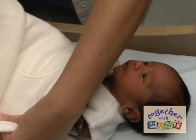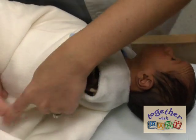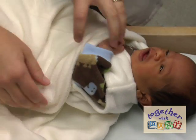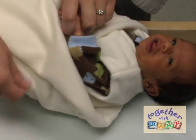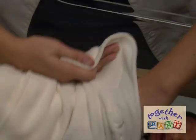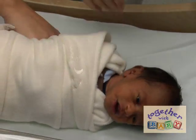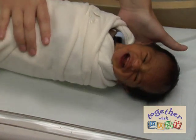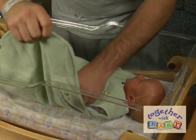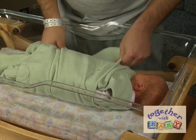Swaddling has been shown to be beneficial for babies, especially preterm babies. Swaddling can result in longer periods of sleep and reduce the amount of time your baby cries. Swaddling can also help to support baby's neurological development. Should you choose to swaddle your baby, safe swaddles have been developed that prevent your baby from breaking out of the swaddle. Breaking out of the swaddle would result in a loose blanket that is a risk for sudden infant death syndrome.